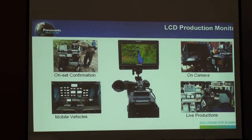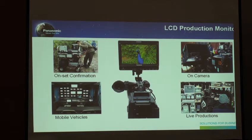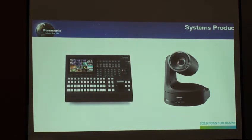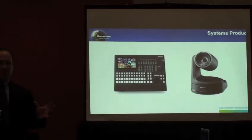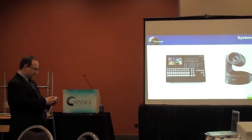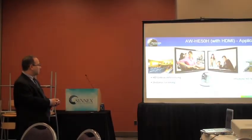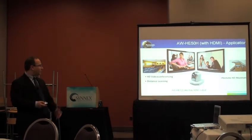LCDs, well, if you're doing broadcast video, it's not just the camera, it's some of the other gear that goes along with it. So we've got a number of different accessory items to be able to see recordings before they go live. And systems products, which is basically products like PTZ cameras, where you can use one camera remotely to be able to do recordings of different productions.